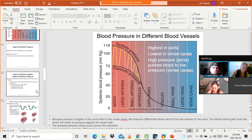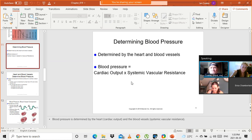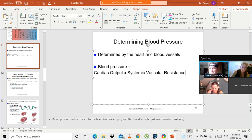Okay. You guys will remember cardiac output from last week. Okay, blood pressure. Don't worry, I'm not going to ask you guys for any mathematics. All right. But blood pressure is equal to the cardiac output, which I'll go into in 2 seconds, times your systemic vascular resistance. So this should make sense. That's the level of vocabulary that we are at now. Systemic means body.